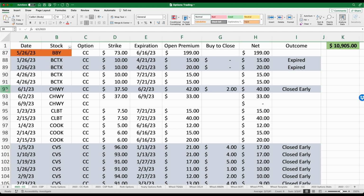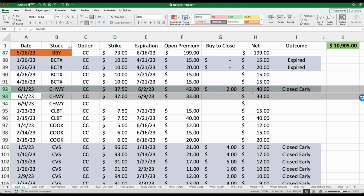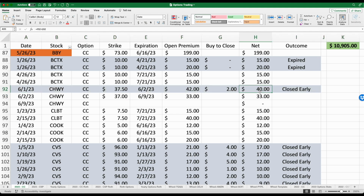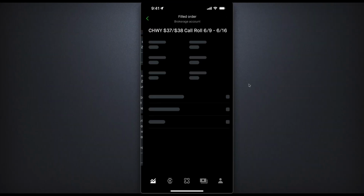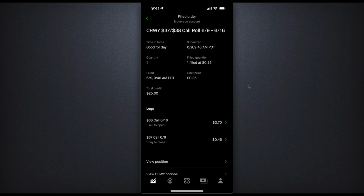Take a look here at line item 92 as well as 93. These are the two transactions that were entered into my spreadsheet prior to this roll. And you guys can see right here, if we add up these two contracts, so far I have earned $73. But remember, we have to enter in the new information. So $73 is how much I've earned in premium up until this recent transaction. Let's go back here to the phone, and we're going to go ahead and enter in all this information.